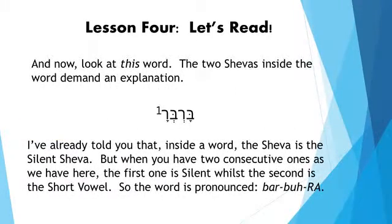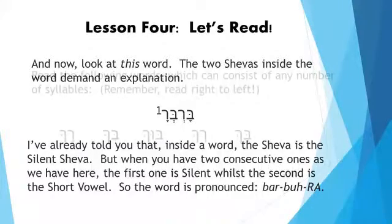And now look at this word. The two Shvas inside the word demand an explanation. I've already told you that inside a word, the Shva is the silent Shva. But when you have two consecutive ones, as we have here, the first one is silent, whilst the second is the short vowel. So the word here is pronounced bar, be, ra.